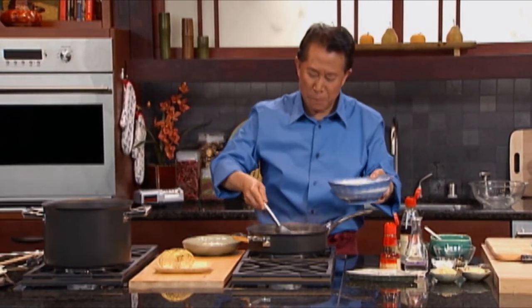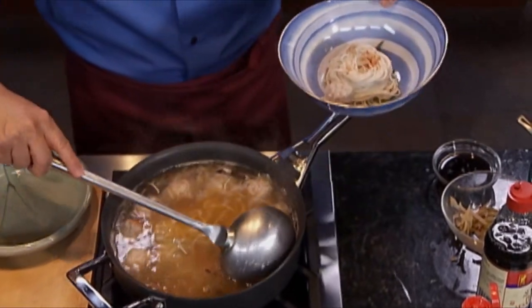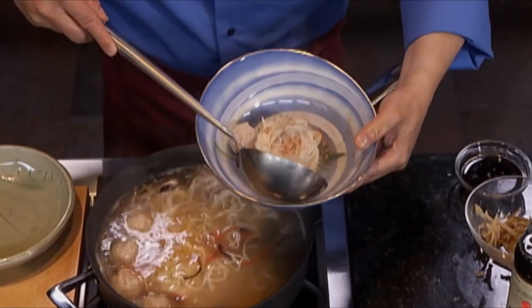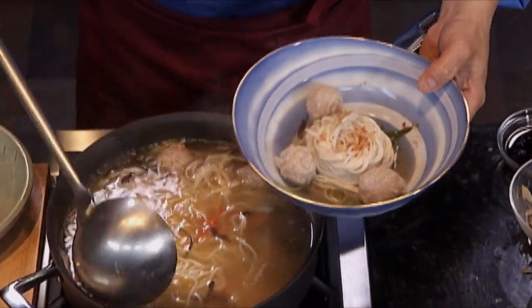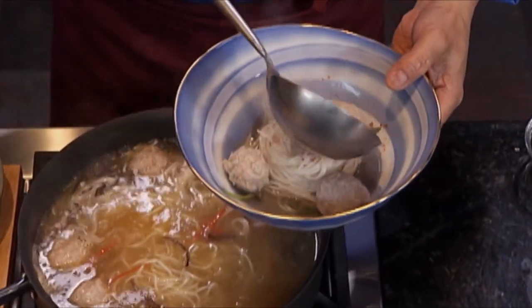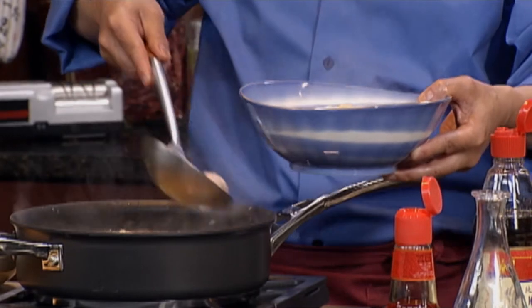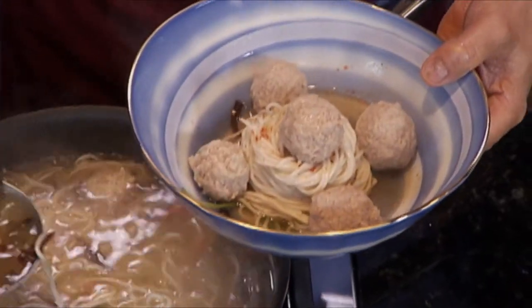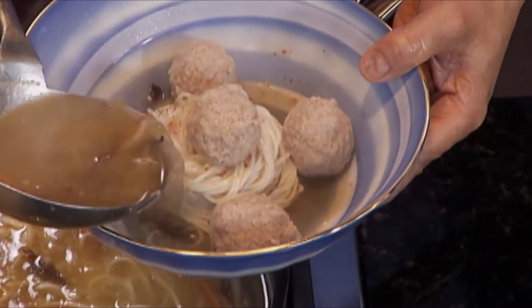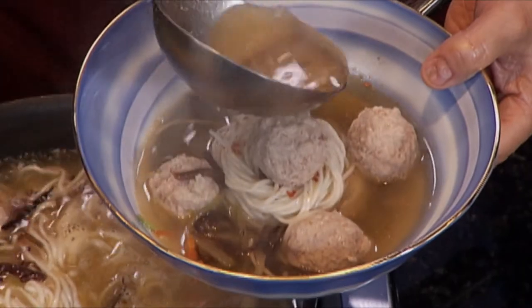We're going to put the meatball. This is so beautiful. I put the meatball right here, and the meatball right here, and the meatball right here. I put five meatballs, okay? One meatball right on top of this beautiful noodle. Look at this. Look at that. And then I put all of these wonderful ingredients right in here.